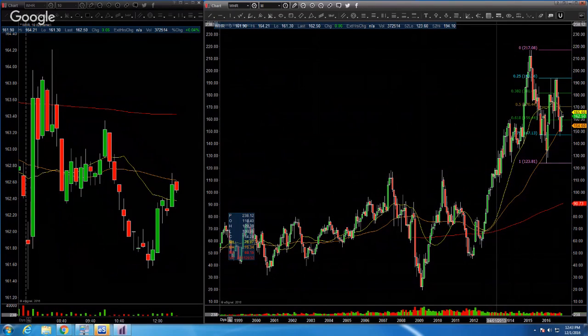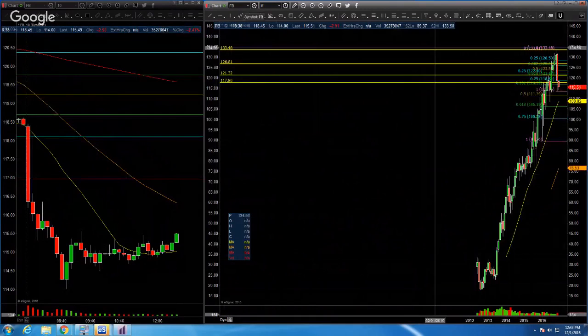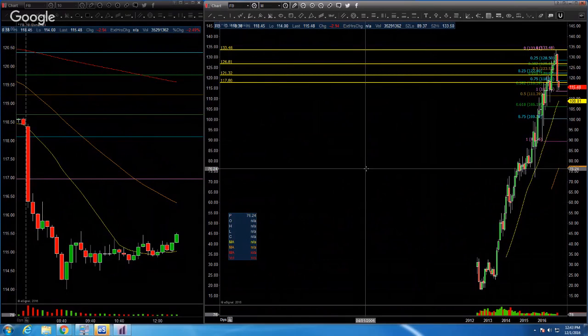All right, Facebook small pop. You're going to get some buy the dips. You're going to get some short covering too. I mean, if you shorted this thing from 130, 127, 125, you've got $10. Get out. And that's what you're seeing.